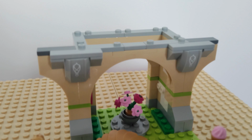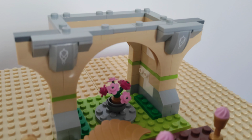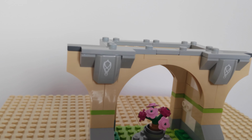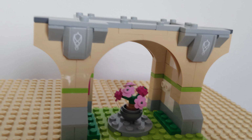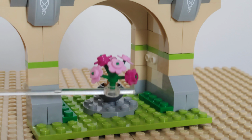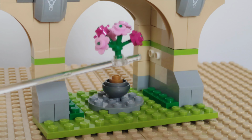The building is a simple hallway. There are two stickered decorations on the facade and a vase in the middle. It is worth noting that this plant stem part was just made in 2015 and is still in use today.